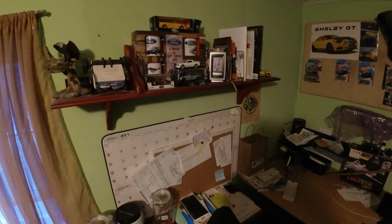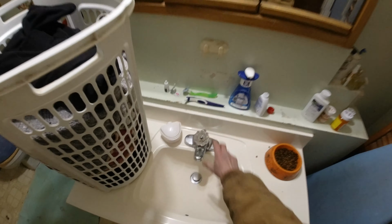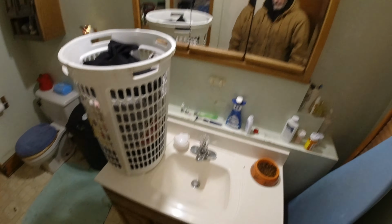See what that thermometer says? 1 degree. Well, I woke up this morning and flushed the toilet, and I didn't get any water back in the toilet, and I didn't get any water out of my faucets. You push it up and you get nothing, right?